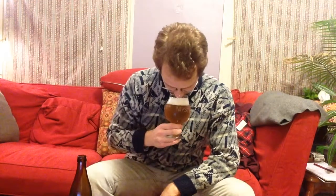And it plays with the Belgian yeast. It's not a big fruity Belgian yeast. This one's more spicy and clean and dry. It's like Taras Boulba, Duranguesa, Double X Bitter.